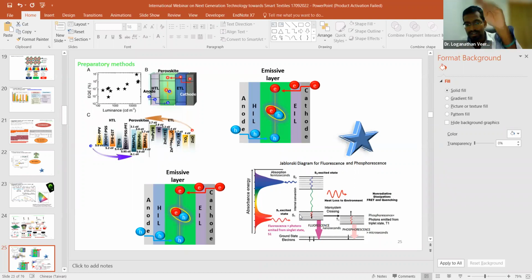If the degradation is gradual, then it is called phosphorescence. If it is faster, then it is known as fluorescence.